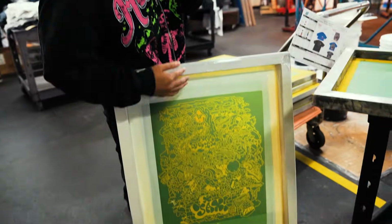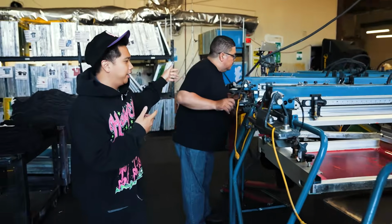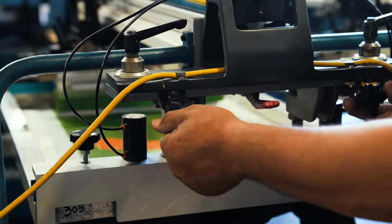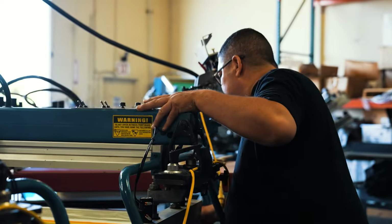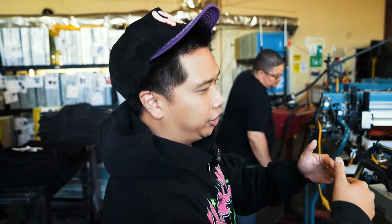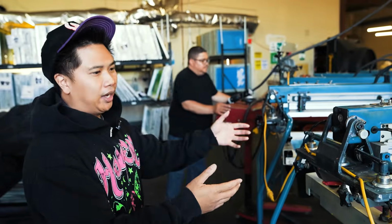All right, so another important part of this process is to make sure all the edges are taped to make sure no ink leakage occurs. So like what he's doing here. It's all in the details, man. We have Mario here. He's setting up the machine. He's registering all the screens to make sure every color is aligned perfectly. If it's not aligned perfectly, it's going to be a little mismatched. On top of that, he also has to make sure the pressure is right, the angle of the squeegee is right, because some colors you need more ink, so you need a slower push and more pressure. Some colors less ink, so less pressure, faster push. So that's what he's doing now, getting it dialed in.